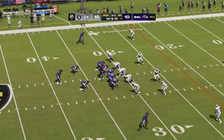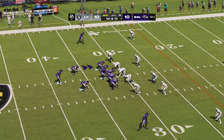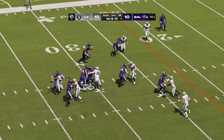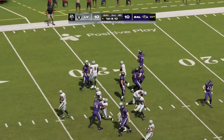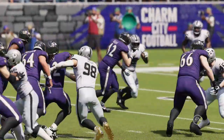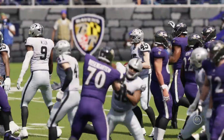So the big play changes the complexion of things. Here's 1st and 10 just outside the 30. 10th carry now for Derrick Henry. Now a loose football. The ball comes out, and the Raiders pick it up. And they will take over at the 29-yard line. He has been a workhorse for them in this game, and ball security hasn't been an issue until that point.